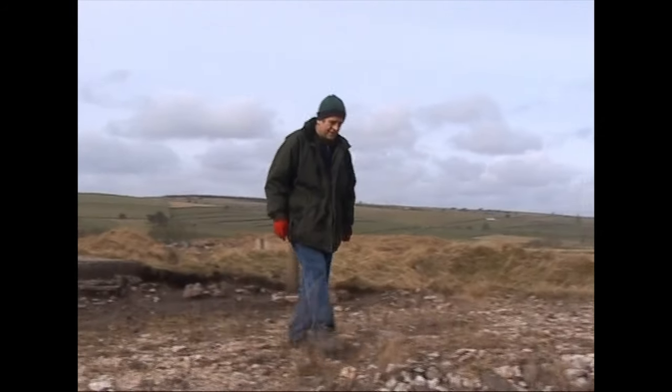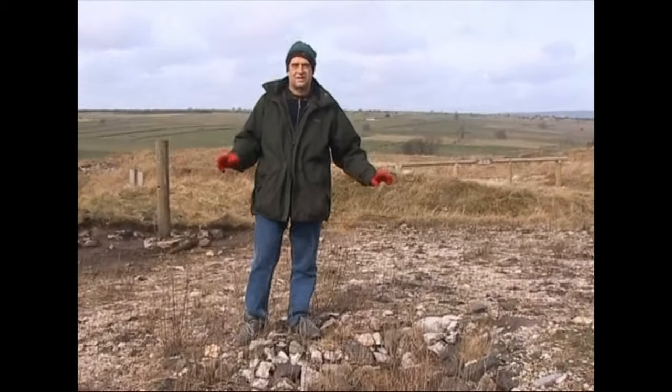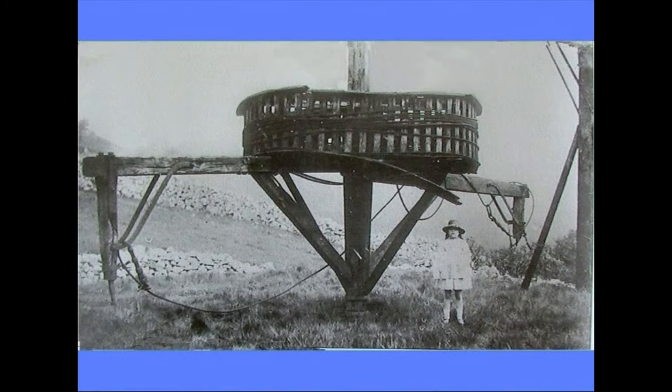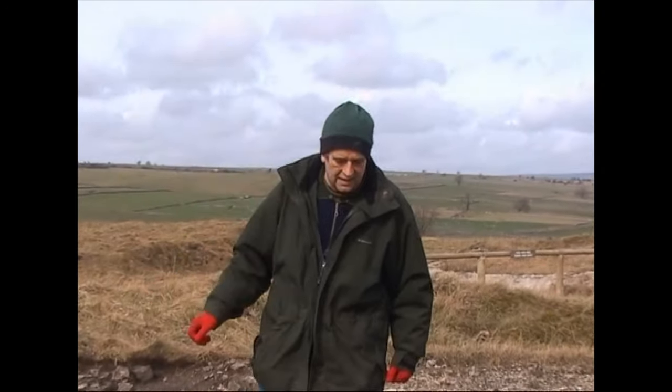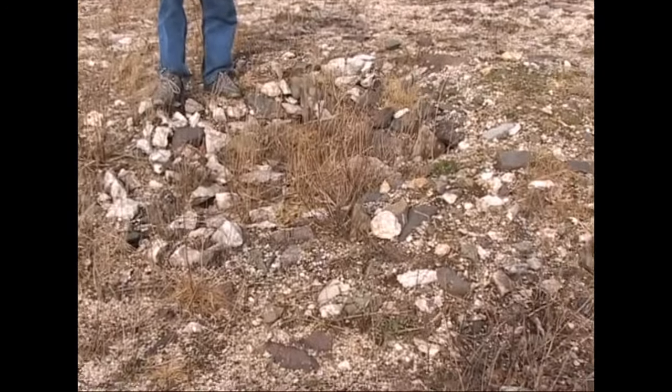Right, we're on the other side of the engine shaft now, and this is the second site we dug. There's not much to see, although we know exactly what was here. It's the site of a big timber gin engine, and that was used for winding the stone out of the shaft when they were sinking it.